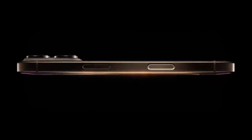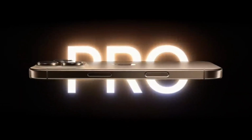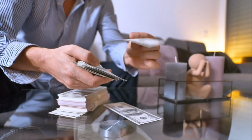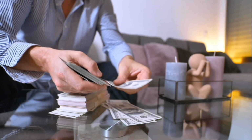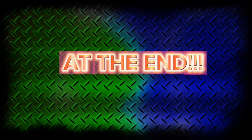iPhone 16 Pro features 128GB internal storage, whereas the base variant of iPhone 16 Pro Max comes with 256GB. So if you are considering buying any of the 16 series, then I will recommend you the iPhone 16 Pro Max. And why I am doing so, I will tell you at the end of this video.